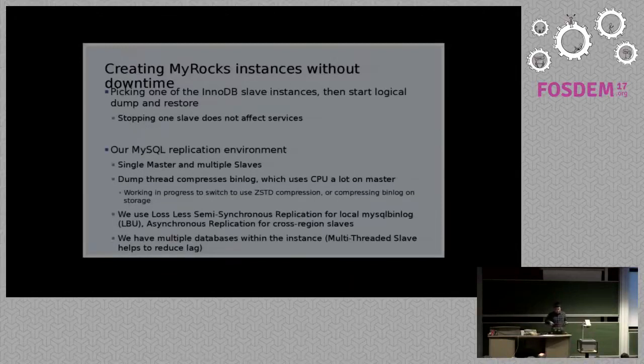And we use semi-sync replication. We use lossless semi-sync to prevent data loss during failover. We have multiple databases within the instance, and we use multi-threaded slaves to reduce replication lag. Hopefully the single master and multiple slaves setup only matters for MyRocks; the others are pretty much independent from storage engines.